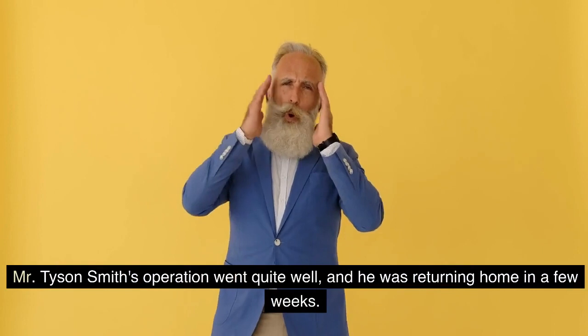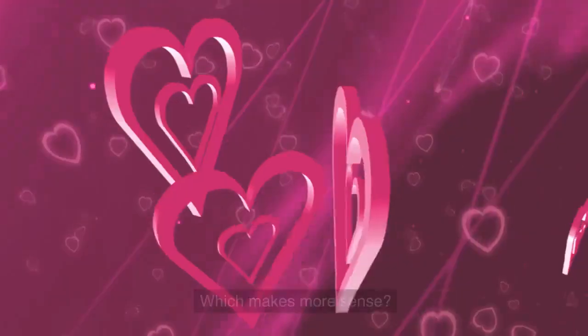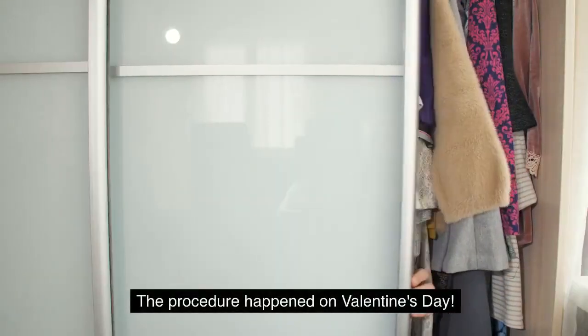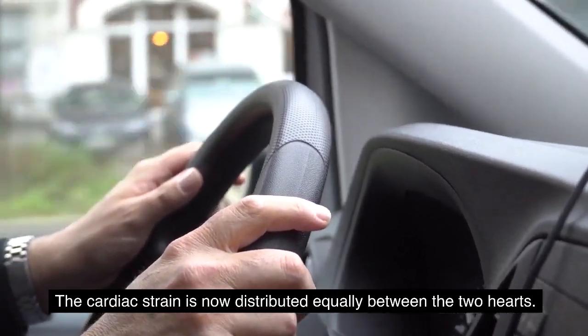Mr. Tyson Smith's operation went quite well, and he was returning home in a few weeks. The procedure happened on Valentine's Day. The cardiac strain is now distributed equally between the 2 hearts.